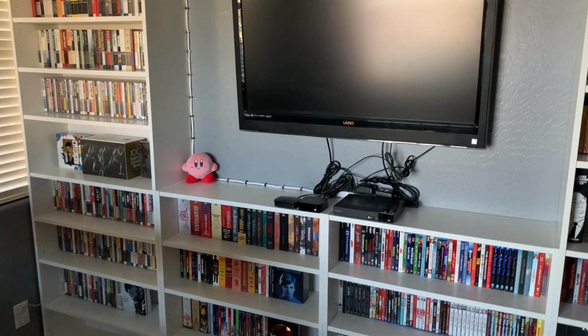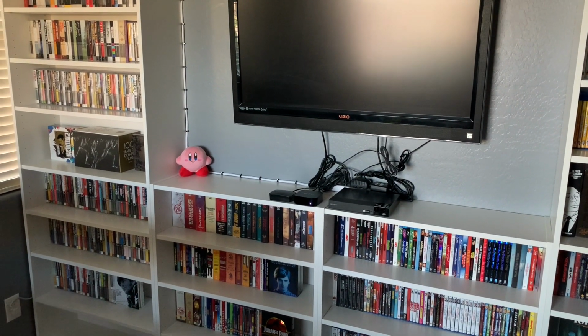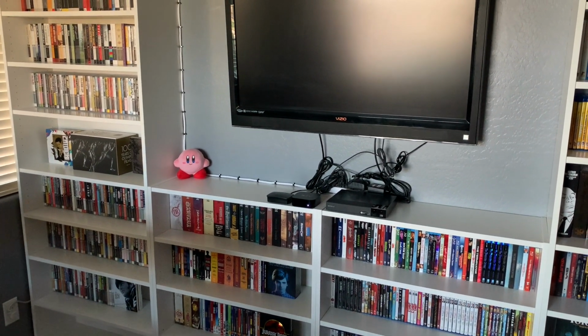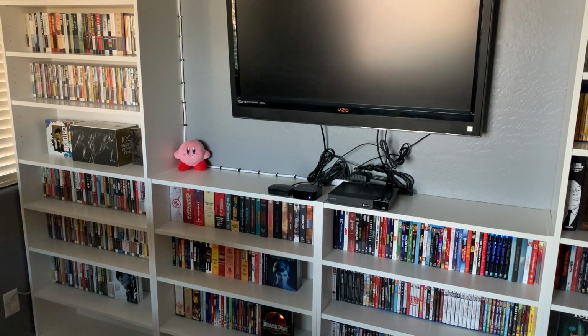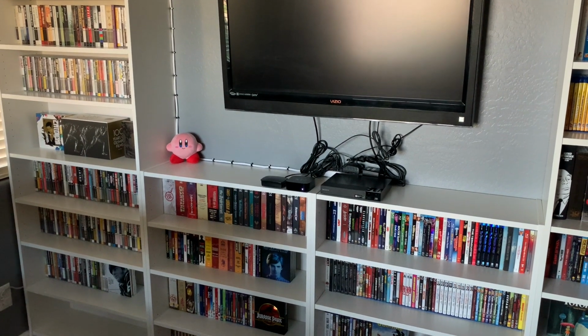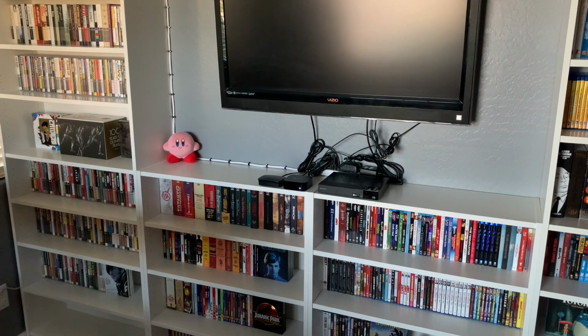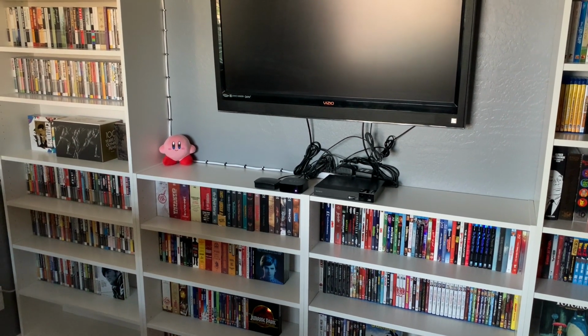Just wanted to give you a glimpse at how I organize my stuff, what type of collector I am, so you can see I'm very boutique label centric, if you will. I love the boutique label stuff. But there's definitely studio titles that I have in the collection as well that I'm very happy to have. But that is the collection.